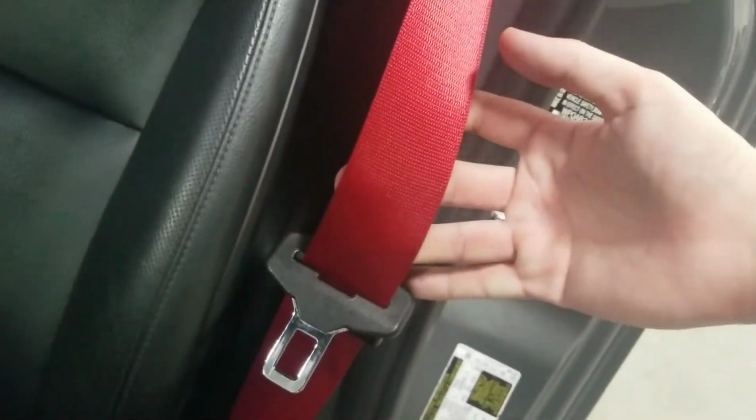Looking back over at these seats, these are power adjustable heated and cooled seats. And you can see here the Porsche crest on the headrest. And a nice contrast to these seats are the seat belts finished in guards red.